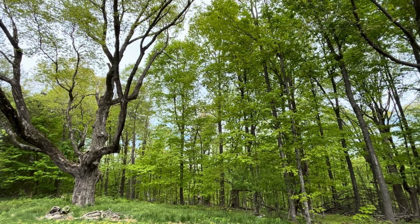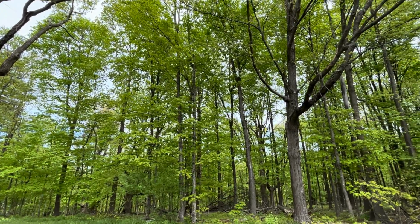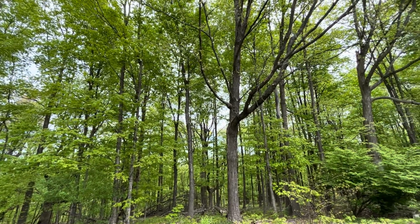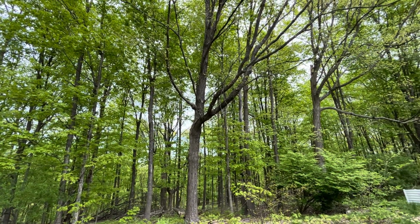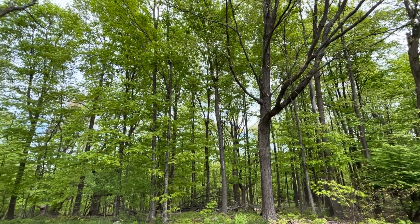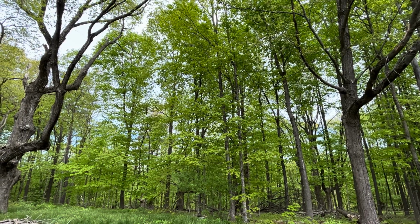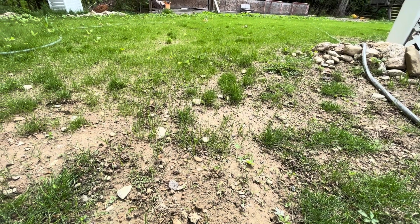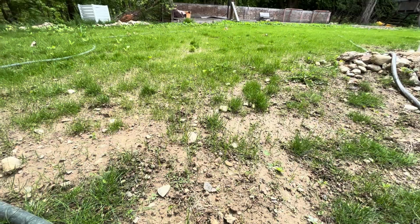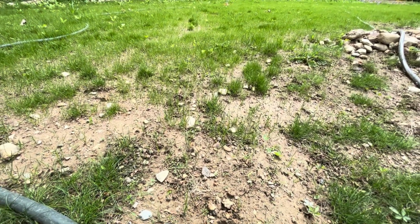What a difference a month makes. Last month's garden tour, there were barely any leaves budding, and now it's just full of green leaves. The new lawn is coming in, actually starting to look like a green carpet.